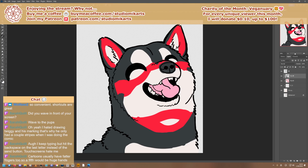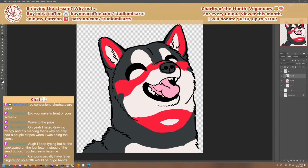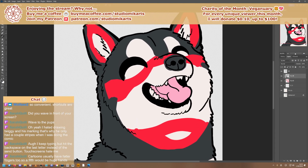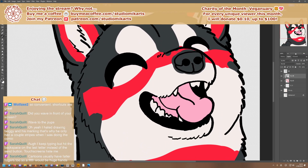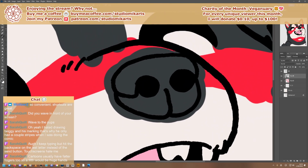Now, is this all the base colors? Pink, fur red, oh, but we're not doing that. So sweet, don't need to do eye red. So yes, it is. Just three colors on top of the base colors. So let's erase back. So I definitely want to zoom in for this so I can get nice and precise.